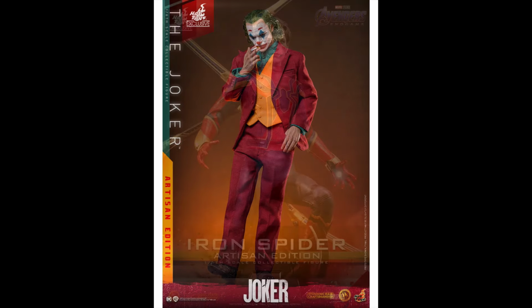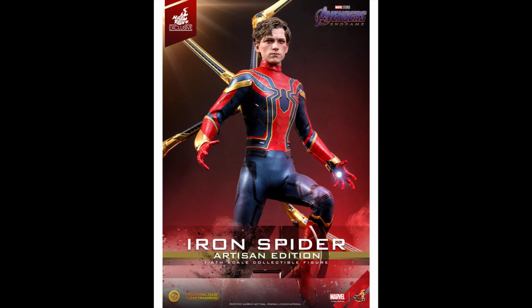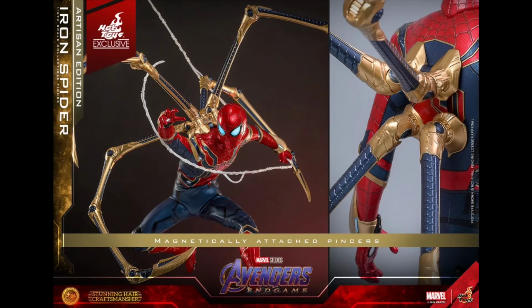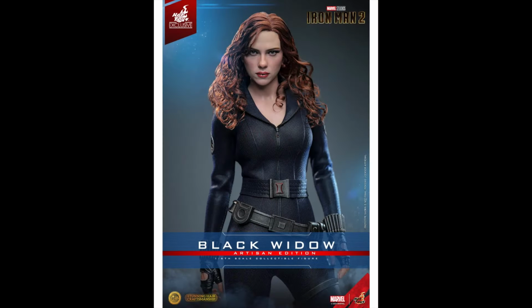And after securing the Joker, I had some time before the next figure, the Artisan Iron Spider, went on pre-order. So I decided not to get this one because I was worried about the delicate rooted hair getting messy. Plus, the prices for Avengers 4 figures dropped significantly after release, so I figured I'd wait and possibly buy it from the secondhand market later. This decision gave me some extra time, so I had lunch and prepared the Black Widow pre-order at 1 p.m.